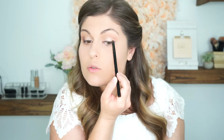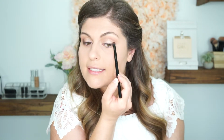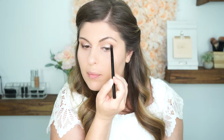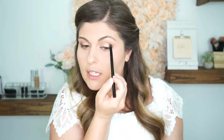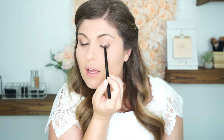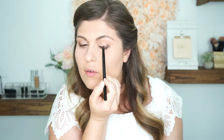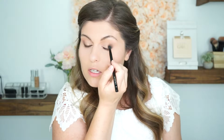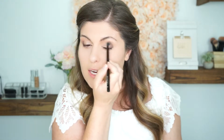And I am just going to start on the outer corner and tap very gently. And then barely work it up into the crease. We're gonna keep this right on that outer V, and then I'm just gonna smoke it about halfway to kind of blend in that eyeliner. We're gonna grab our number 9 Fluffy Blender and just blend that out so it looks really nice and seamless.